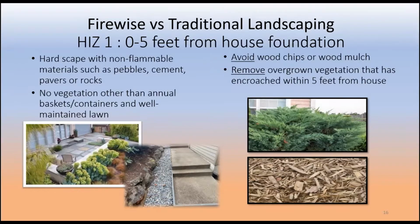Remove overgrown vegetation that has encroached within the 5 feet of your house. And highly flammable wood chips or wood mulch in this zone is a no-no. It is vulnerable to flying embers and catches fire easily, sending flames into ground level vents or under decks.